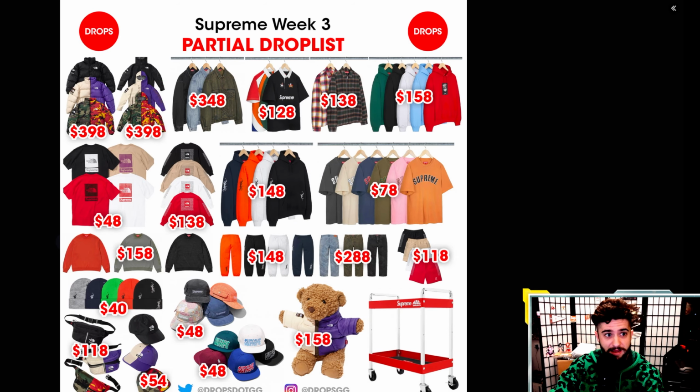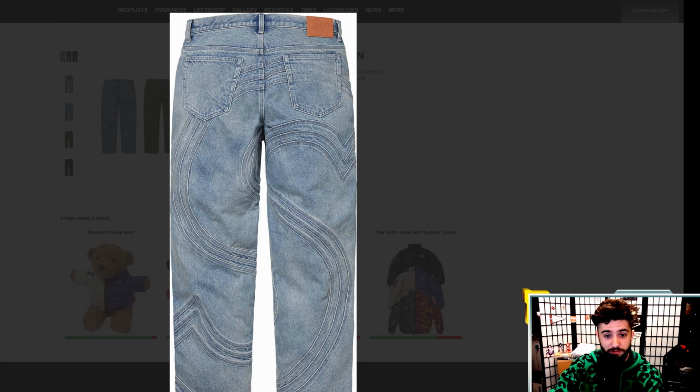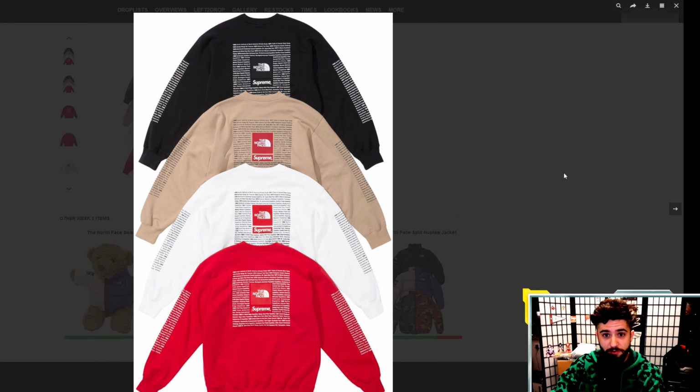$288 is the estimated retail price on this puppy, and I don't know what to really think about it other than it's pretty cool. I really like it. I think this one is the best one, the classic blue jeans colorway, but maybe you guys like the black jeans a little bit more. Let me know.